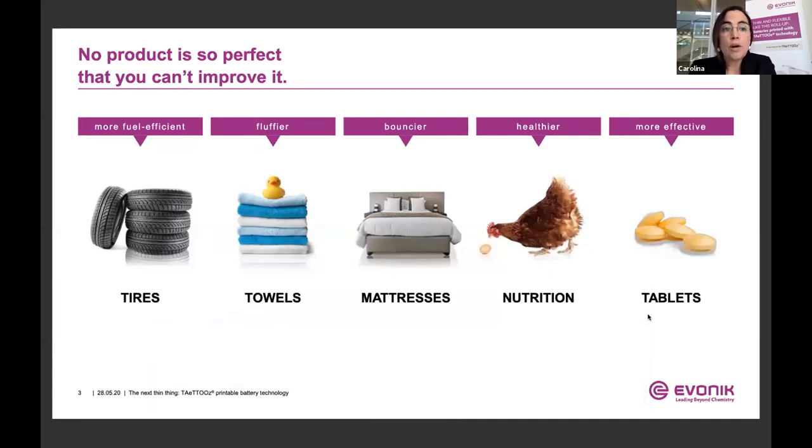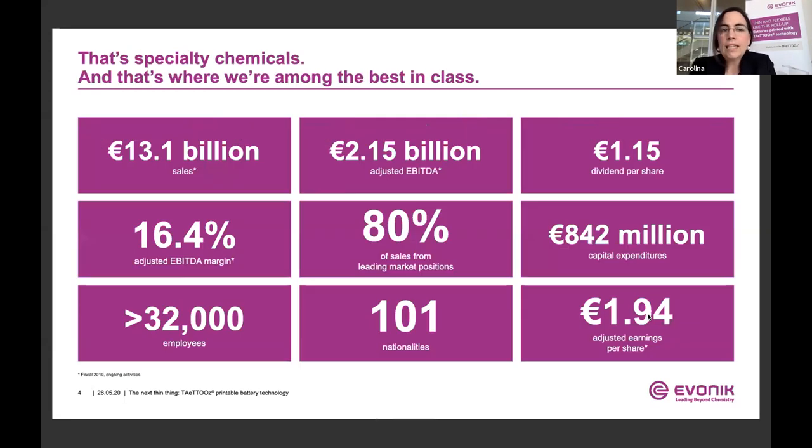So tattoos is a development from Evonik. Evonik is a world leading specialty chemical company, originally based in Germany. I am today here talking from Germany, from Marl, where we have our strategic innovation unit and our technology center. And at Evonik, we believe no product is so perfect that you can't improve it. So we help tires be more fuel efficient, and we make mattresses more bouncy, and we make tablets more effective. And this is what specialty chemicals is about. And that's our core expertise.